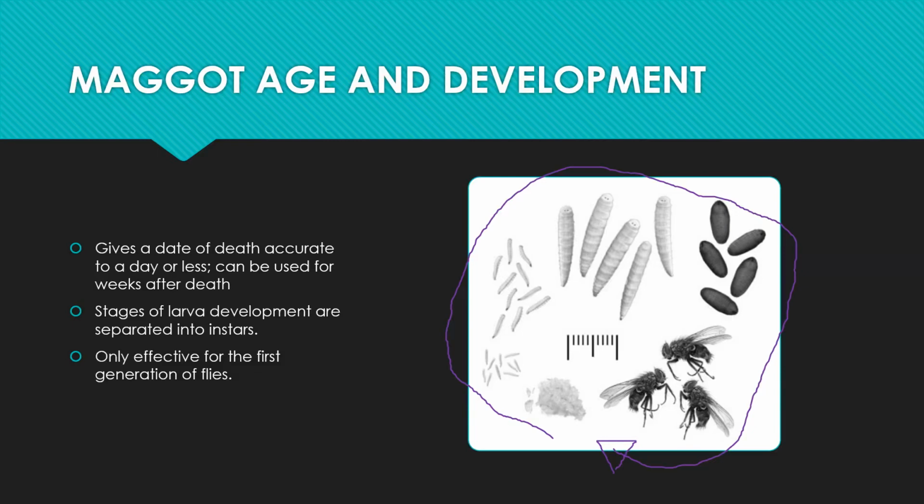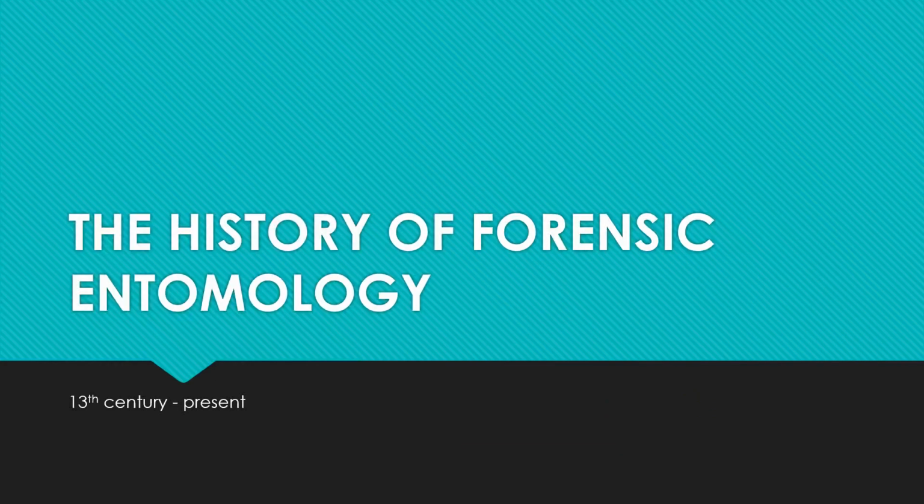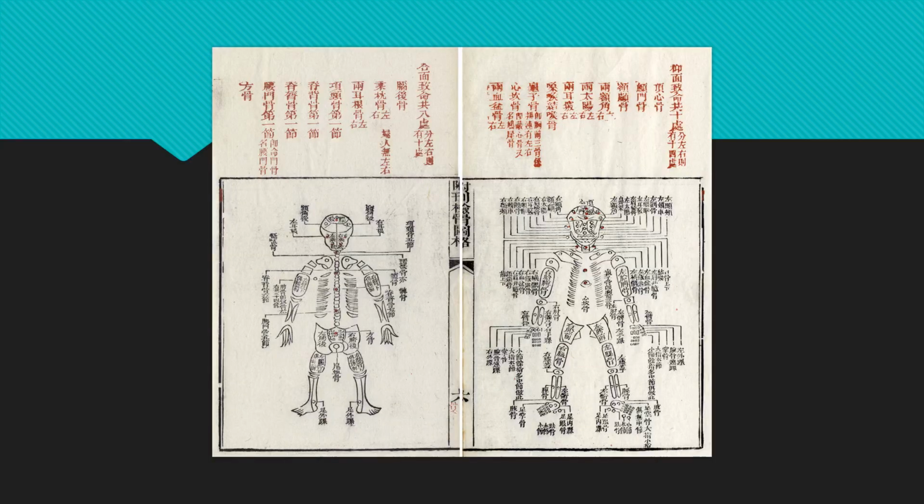This method's only effective for determining the stage of development for the first generation of flies. After the first adults have begun to emerge, it loses its efficacy as it becomes impossible to determine which generation is present, and so the successional waves of arthropods are used instead. Now onto the history of forensic entomology, from the 13th century to the present.